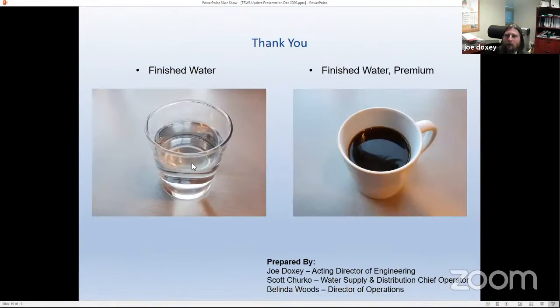And then that's the finished water, and that's what it looks like when it's really fixed. Are there any questions?